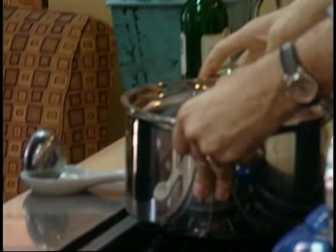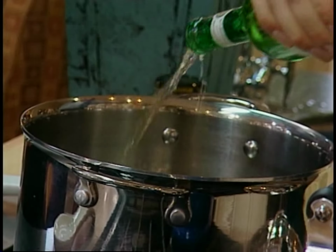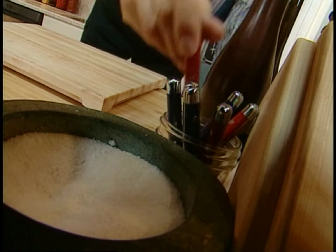Now mussels are loaded with all kinds of natural juiciness. It really doesn't take a whole lot of liquid to get them steaming and releasing that juice, making their own broth basically. So really what I'm doing now is flavoring their natural broth, adding some accent flavors to it.